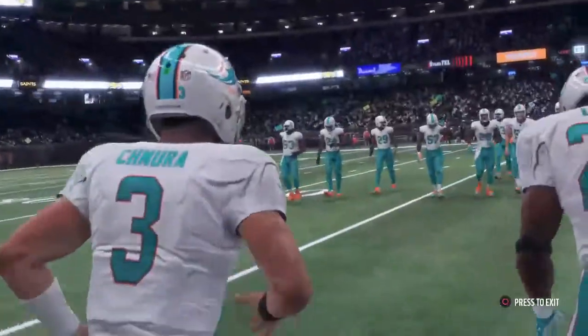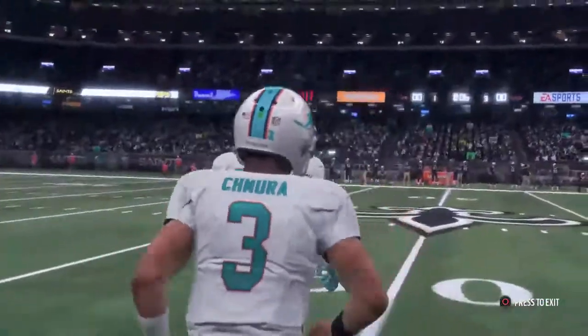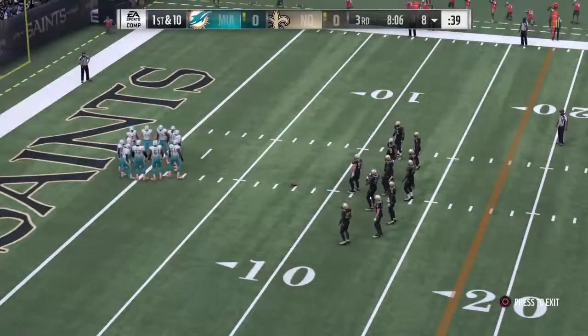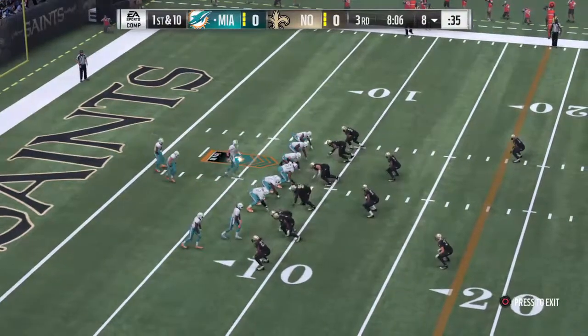So here are the Dolphins now. They get ready for their first possession of the second half. There are 0 points on the scoreboard for either side. It'll be interesting to see what adjustments were made. The defenses have obviously been great. So if you like defense, this is a classic game. This is what you're looking for.